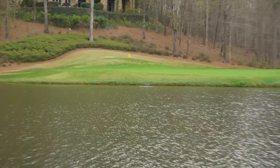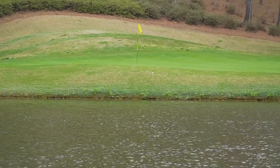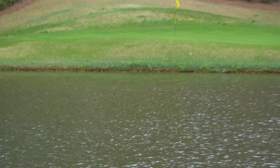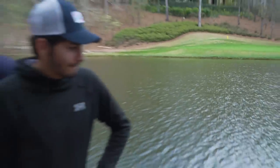You got it. Oh! Yeah! Pretty short! Not on the green. That was perfect. That was good though. You gotta skip it right at the end. Oh, it's in the water. In the water.